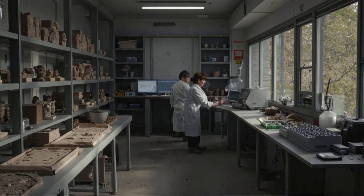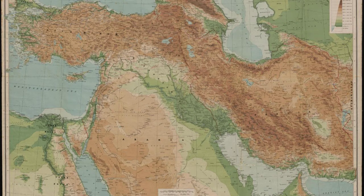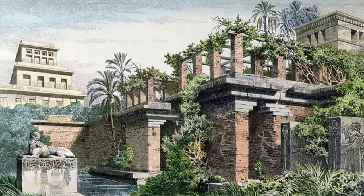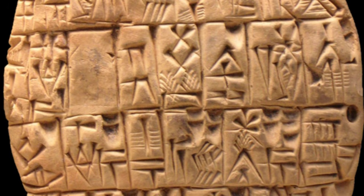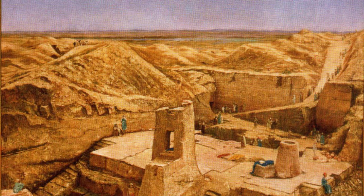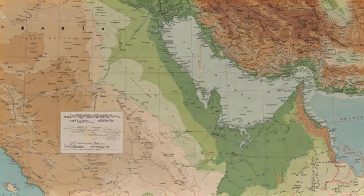His genome suggests that Egypt, at least in this early period, was not genetically isolated, but connected by blood and movement to the Fertile Crescent, a cradle of civilization along the Tigris and Euphrates rivers. But what does that mean? Southern Mesopotamia was home to the Sumerians, a society famous for inventing writing, building city-states, and practicing complex religion and trade. Around 5,000 years ago, right before this individual died, Mesopotamia and Egypt were among the only civilizations on Earth developing urban, literate civilizations. Now, imagine this.